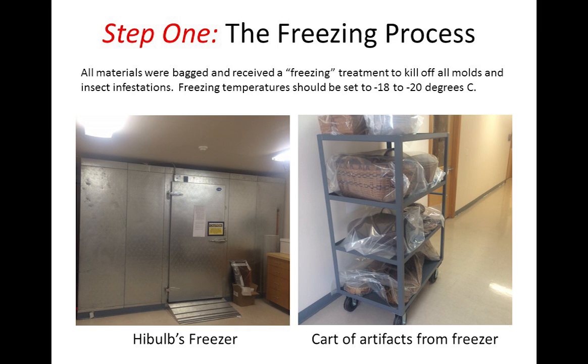And after that 1 week, we pull the cart out and let the materials acclimate for 48 hours. During the acclimation period, make sure you do not open the bags, because any condensation inside the bags could cause mold growth on the materials. Then after the 48-hour period, you push the cart back into the freezer and freeze for an additional week.